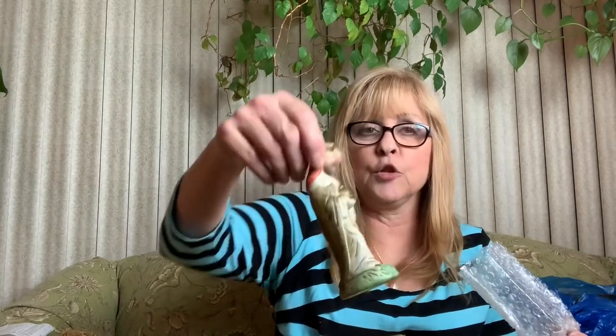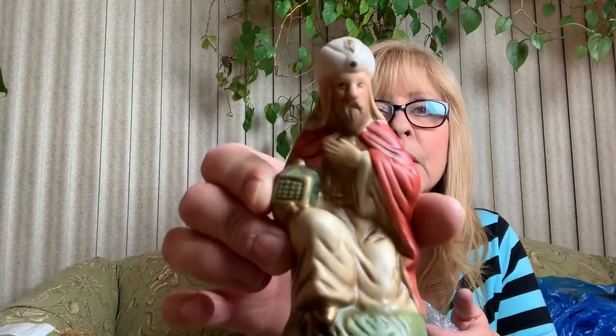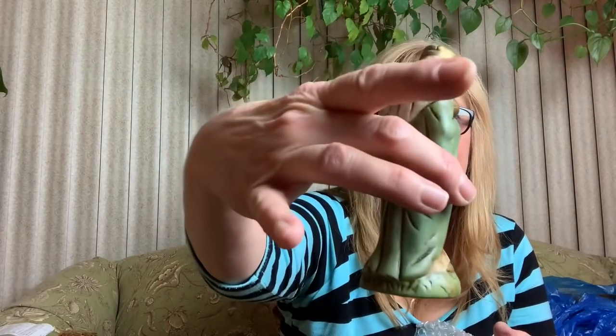All right, so let me see. Here's some of the figures. Oh, how pretty. Look how pretty. Those are nice. Beautiful. Each one is individual in the bubble wrap. So I'm hoping that they're all in good condition. Oh, this one's pretty too. These are beautiful. Look at them. I love that antiquing that they did with them. So, yep, that was the buy that will pay for this entire haul.